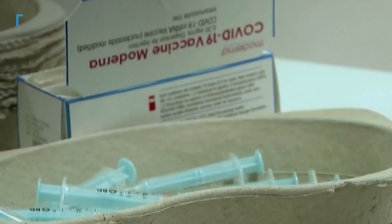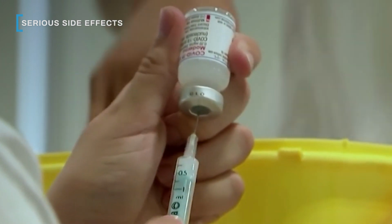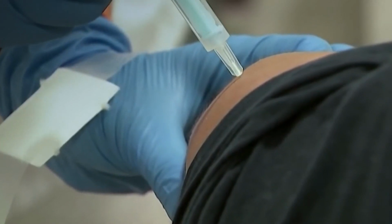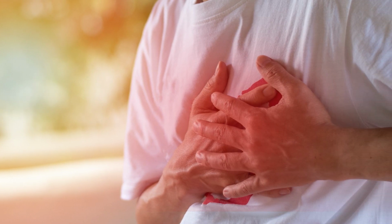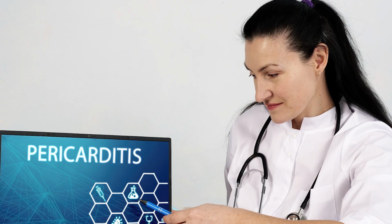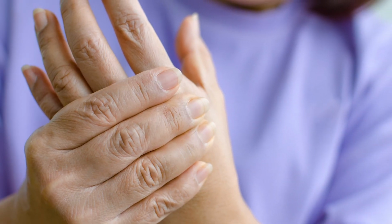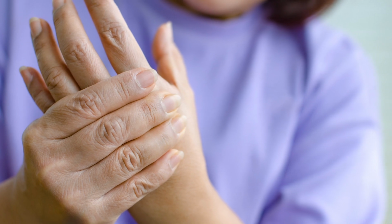According to the CDC, the systems that have been put in place to monitor the safety of COVID-19 vaccines have found 4 types of serious side effects, which they refer to as adverse events. The first is anaphylaxis, which is rare and tends to present immediately after exposure. The next side effect is inflammation of the heart, which is also rare and can present as either myocarditis, inflammation of the heart muscle, or pericarditis, inflammation of the heart's lining. The third is Guillain-Barré syndrome, another rarity and which causes neurological symptoms and muscle weakness.